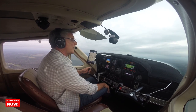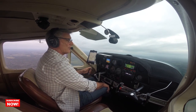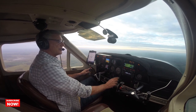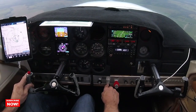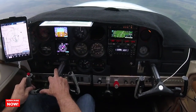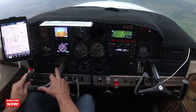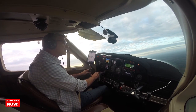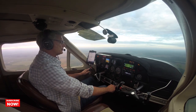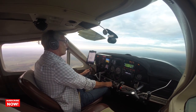All right, Wachula traffic, Cardinal 2214 Yankee is 6 miles to the south. We're going to be on the RNAV 3-6 approach, Wachula. And this should kick on pretty soon. We're intercepting the localizer. There it is, 006, 10, 6, 5, 4, 3, 2, 1. There we go. All right, we are at Wachula. We've got 5 miles to Wanham.